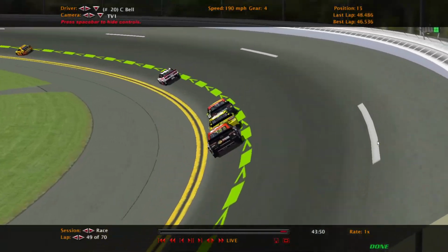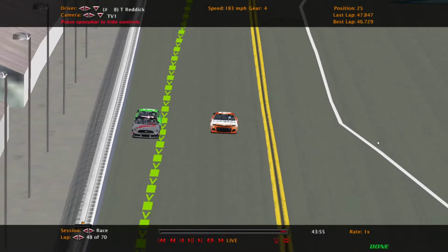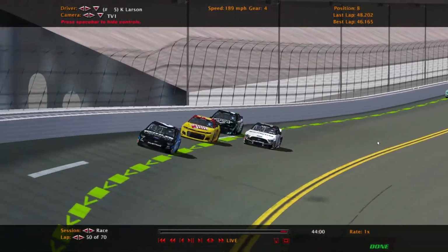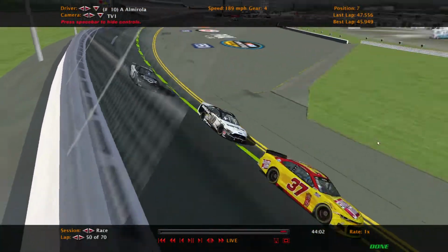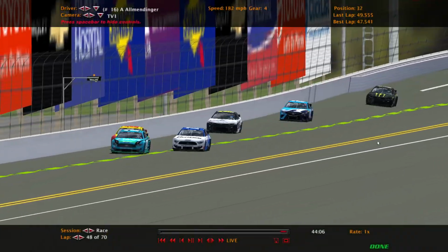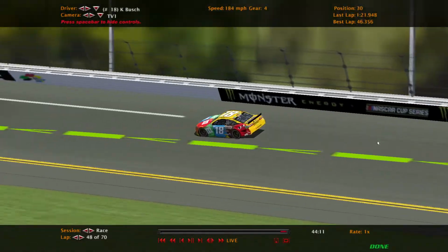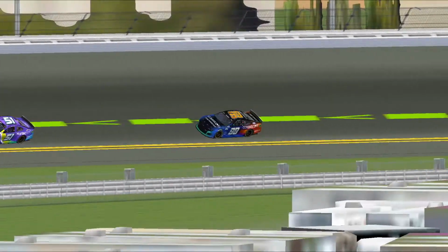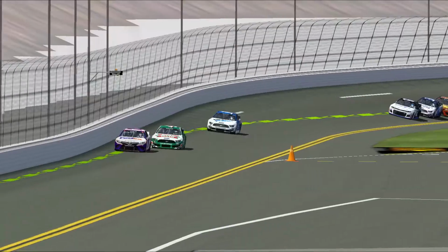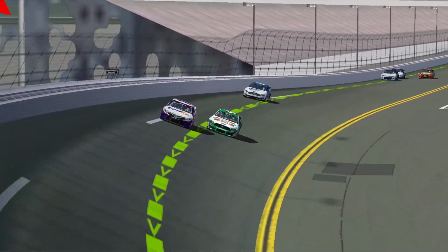So we cycle through the field here. We got about 1 to 2 more pit stops left. We'll see. Depends on what the trend is. And that's all that's going to matter: when will these cars run out of fuel? Kevin Harvick caught back up to Denny Hamlin.